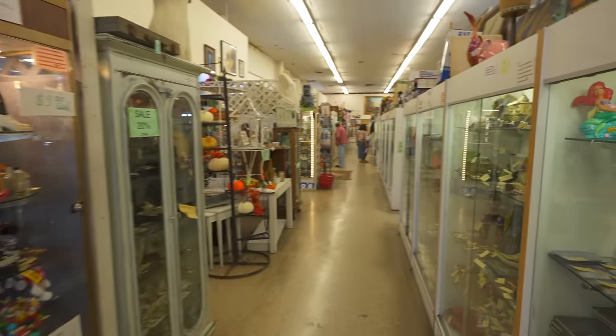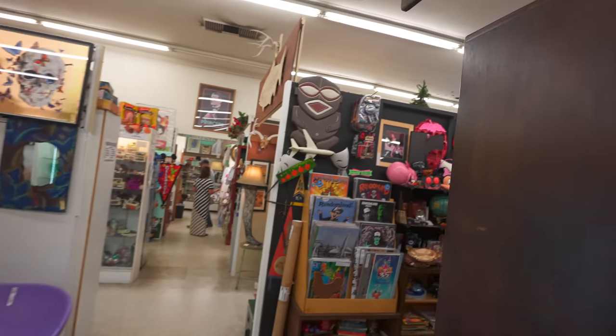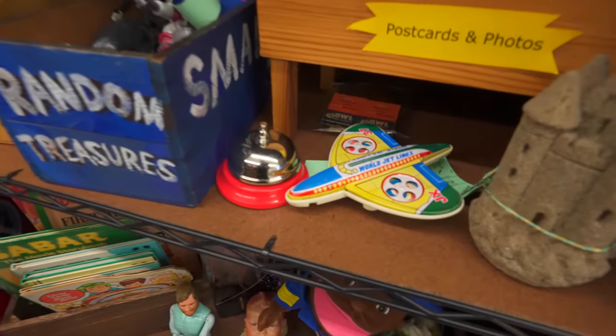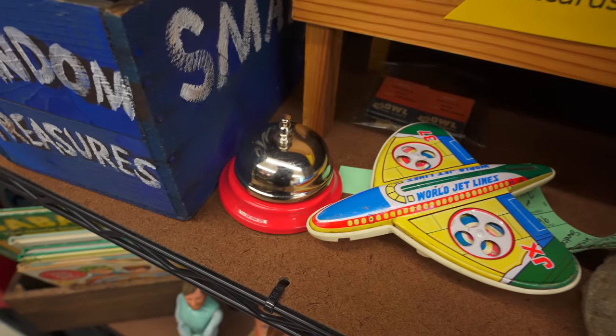What was the other thing I was supposed to grab? Oh yeah. My own booth. I saw something my mom must have found that I could really use. There it is, right there. Oh, check out that World Jet Lines thing, that's cool. No, it's this, the bell.